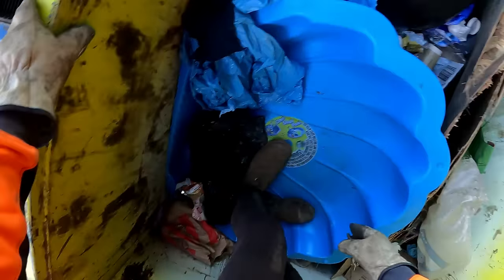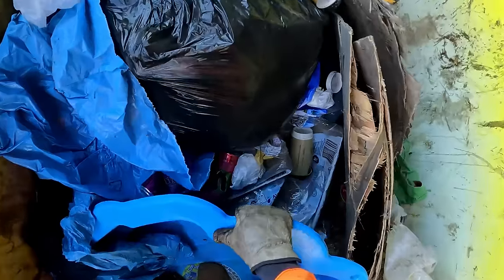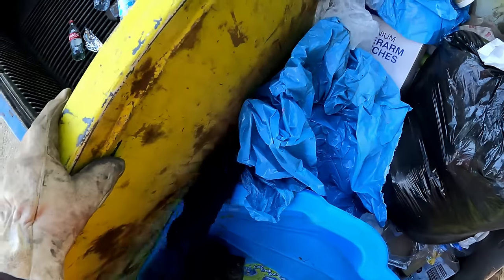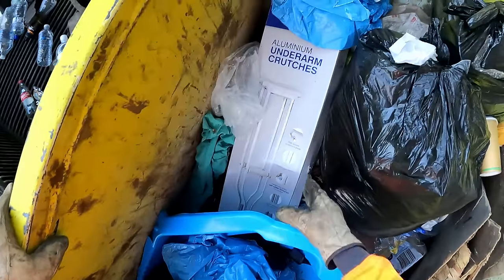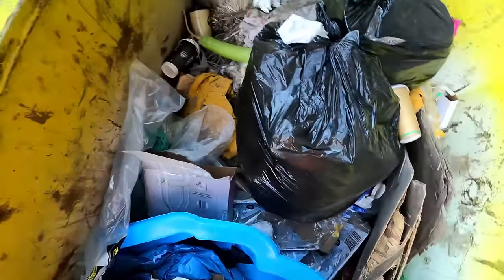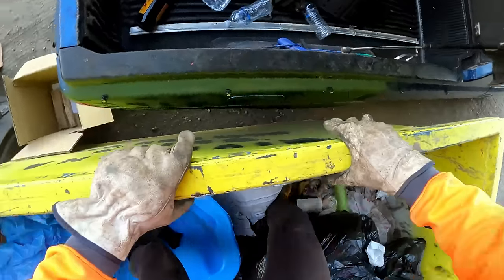Get this swimming pool clamshell thing out of the road. Good to stand in though. Oh, pair of crutches. What was a box for one anyway? Right, we'll get the clamshell out of the road.